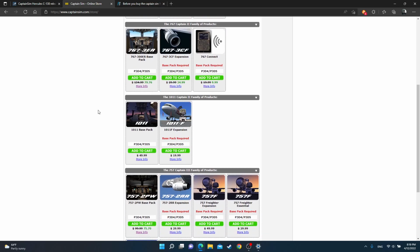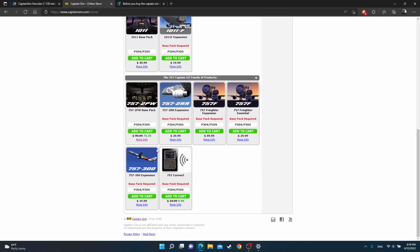And the base pricing for that aircraft, if you look at their website, the 757 baseline base model, the 200 with the Pratt & Whitney version, the base pack was $75.70, and the Rolls-Royce expansion was $30 on top of that, and then the freighter was $50, and then, what is this? I don't even know what this is, but they found a way to nickel and dime, even with the base price of the aircraft at 75.70.